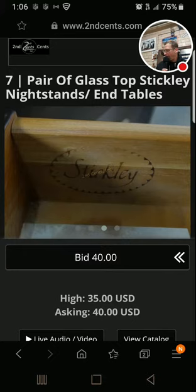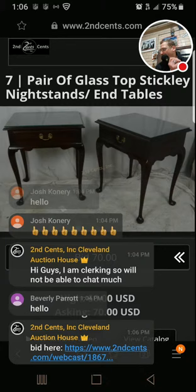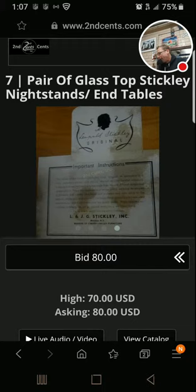40 now, 45, Stickley, 50, 60, 60 for both, now 70. I got 60, now 70, 60 on the floor, 70, fair warning. Final call, I got 60, 70, 80, that's Stickley, $80 go. I got 70, now 80 for both, now 90, that's only $40 a piece.